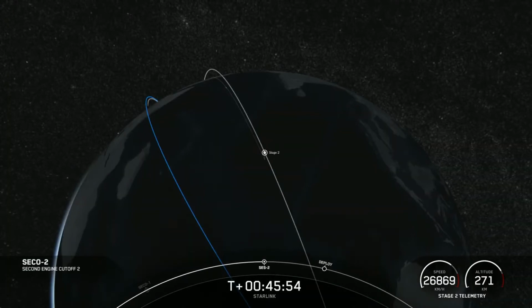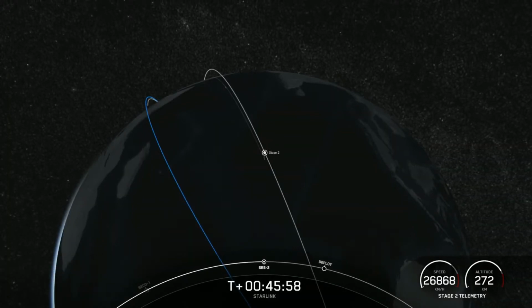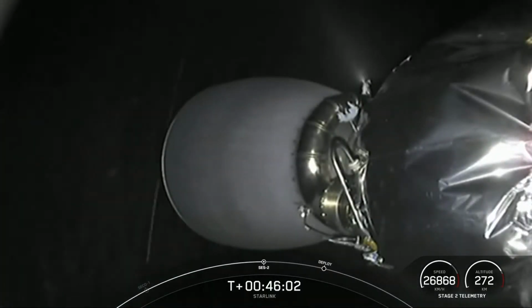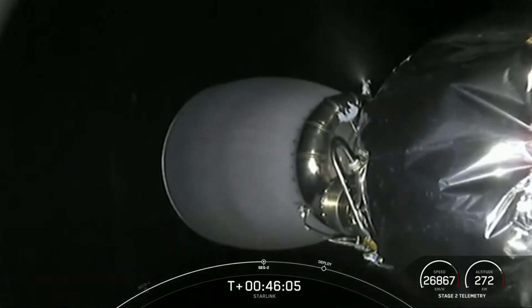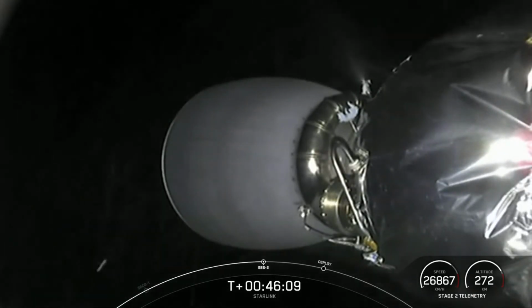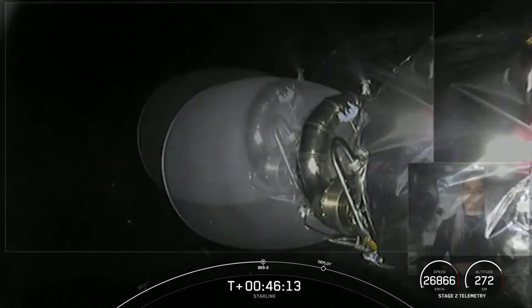And there you saw it very quickly on your screen. We did get that green color flame. That's that TEA-TEB that I mentioned. We did have SES-2 and SECO-2. Waiting for confirmation of good orbit. And we did confirm a good orbit.